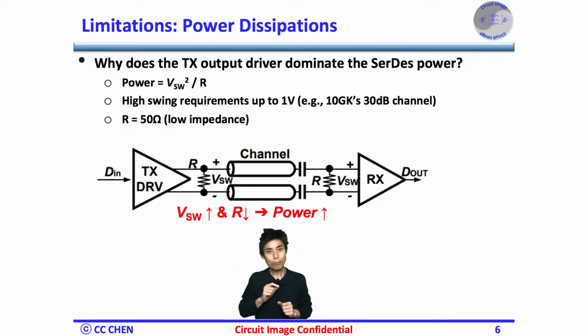Correct. The delivered output power will be the square of the voltage swing divided by the output load resistance. Since the output swing may need 1 volt, such a high swing under low impedance 50 ohm media, the power will be dominated by the output driver compared to other analog circuitry with a moderate swing and a high impedance condition. If we could implement a power-efficient driver, the whole SerDes power can be very competitive, right? But how? Exploring both current mode and voltage mode drivers may show you the power images further.